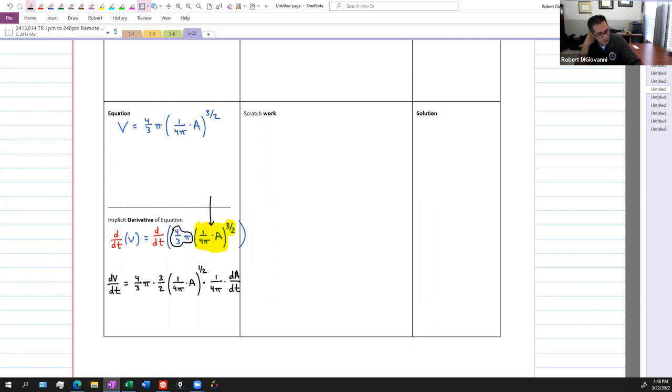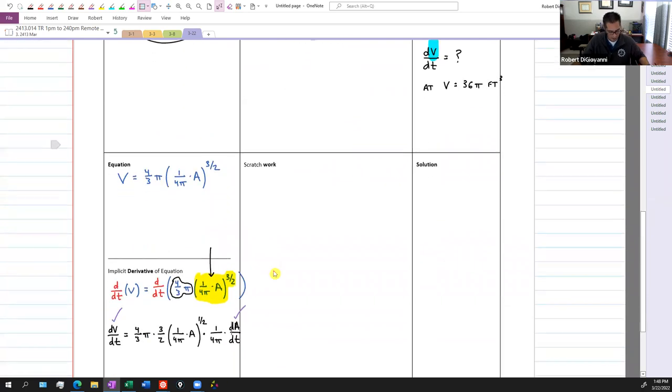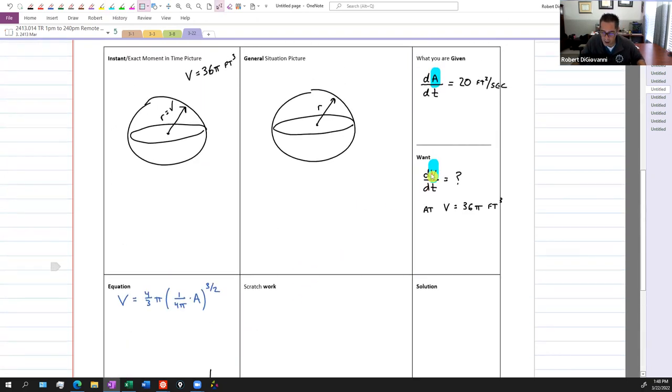Let me just do little quick check marks to say whether or not I'm happy. So dV/dt, I'm happy about that because that's what I'm looking for. dA/dt back here, I'm happy to see that because that's actually given to me in the problem. That's 20. The only other thing that I don't quite know here is A. I don't know the area of this thing at that instant in time, do I? Not explicitly. What am I given though? At the moment in time we're talking about, I'm given the volume, aren't I?